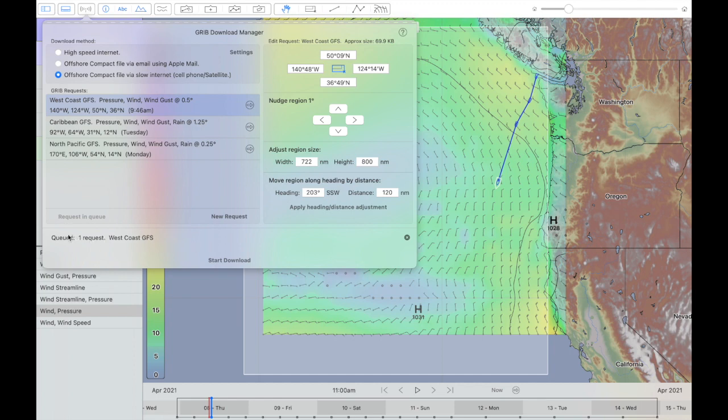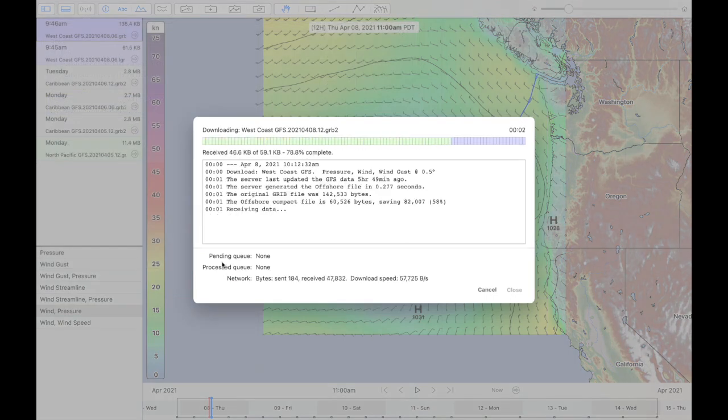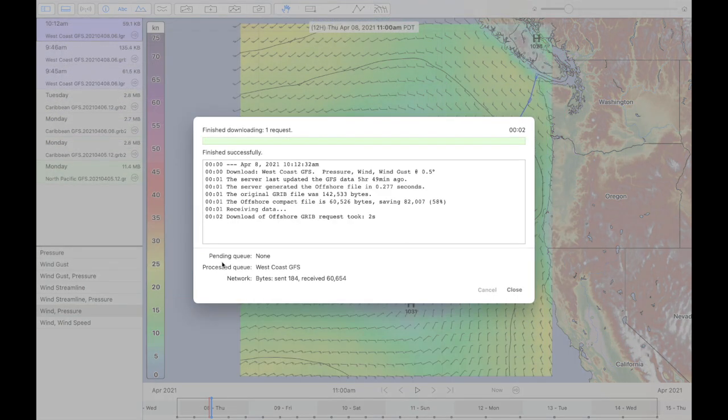So once the queue has the content you want, you tap the Start Download button. And when you're using Iridium GO, it'll go through a negotiation process where it attaches to the GO, asks the GO to make a connection to the internet, and then does the download and comes back to this point. Because I'm using the high-speed internet version of the offshore data system, it just did this whole thing in 2 seconds. It won't be that fast when you're at sea.